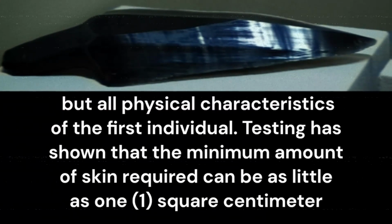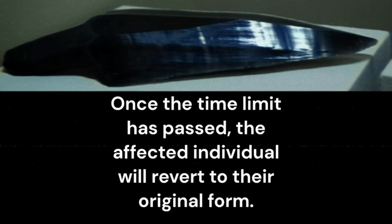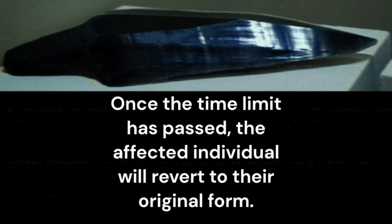Testing has shown that the minimum amount of skin required can be as little as 1 square meter. However, testing has also revealed that the amount of time the transformation lasts is directly proportional to the amount of flesh used. The ratio has been measured at approximately 1 hour for every square centimeter used. Once the time limit has passed, the affected individual reverts to their original form.